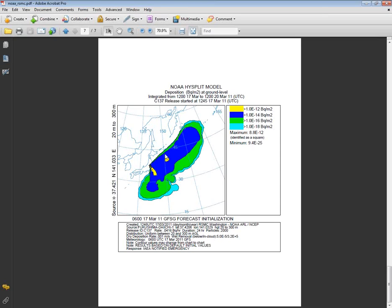And the other part of this is deposition is probably more important in the long term than air concentration in computing health effects and computing dose from radiological events. And this is because when it's in the air, it goes by pretty quickly. But if it gets deposited on the ground, every day you're going to be subject to dose or radiation from what was deposited.